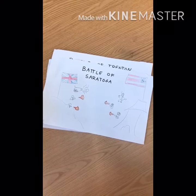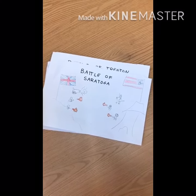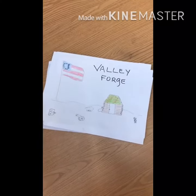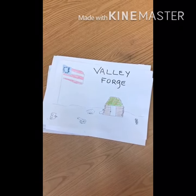Even though the Americans had gained a powerful ally, they still faced many hardships. One of the worst being Valley Forge. Valley Forge had happened the second winter of the war and brought famine, disease, and a shivering cold.